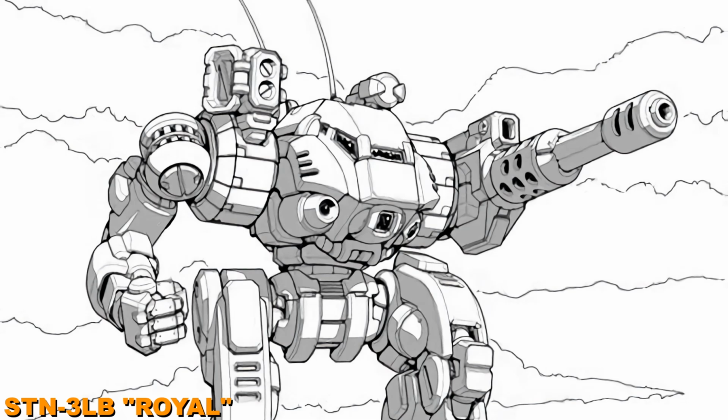STN-3LB, the Royal variant. Its standard 240 is replaced with an XL engine, and endo steel as well as ferro-fibrous is added to the design, all to save weight in order to replace the Ultra AC-5 autocannon with one of the most terrifying weapons of its time, and still one of the most terrifying weapons of later generations. That is namely a 15-ton Gauss rifle. In adding this, it replaces out the SRM system for a single medium laser, just as a final note.